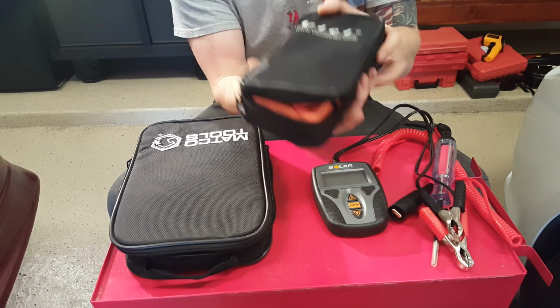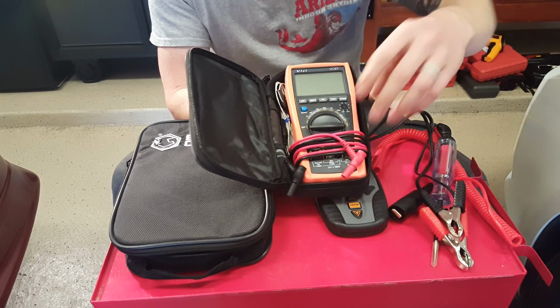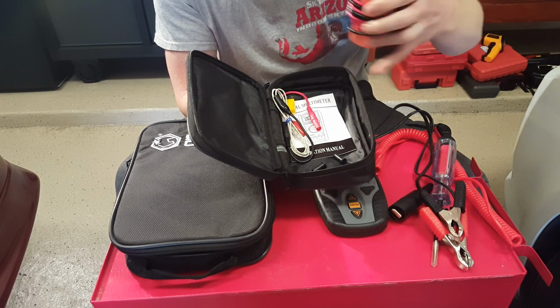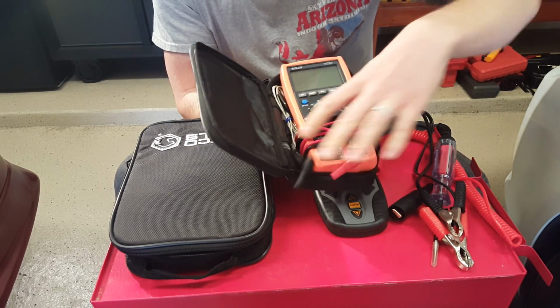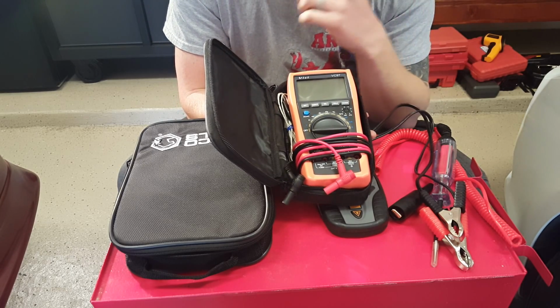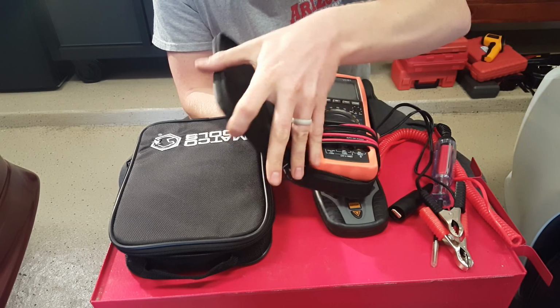Then you just have your basic DVOM. This is the one that I have here at home. I have a Fluke at work. This is really good for home use. It has a temperature probe and different adapters. And basically you just read ohms, volts, amps, temperature, everything like that. It really comes in handy when testing circuits.